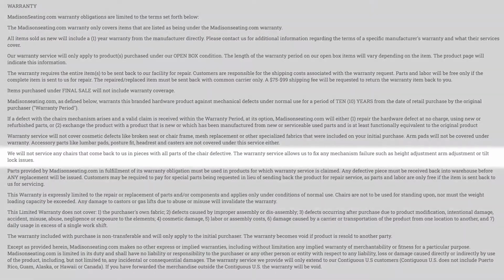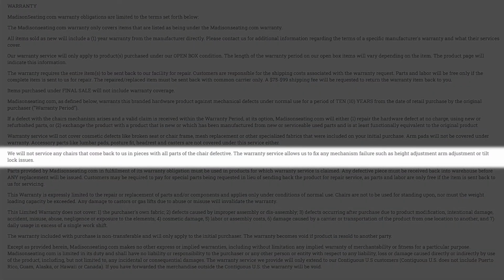Casters, lumbar pads, these are things that just break down. Arm pads, they break down over time, and these chairs are old, so having no warranty coverage on them under the 10-year period really is not a great value in my opinion, because those are things that should definitely be covered in there.